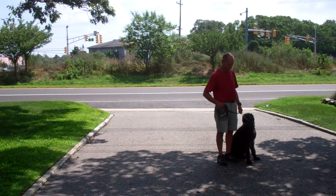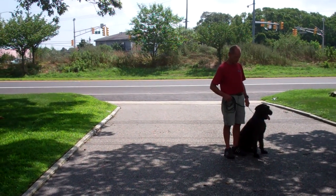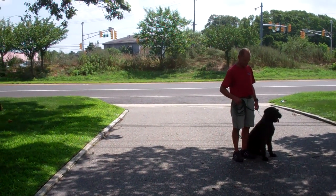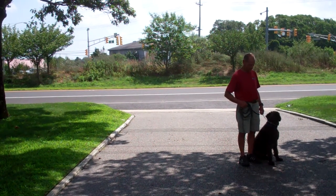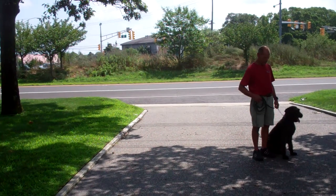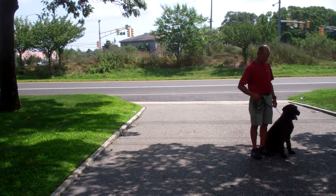The handler may take a reasonable amount of time and use more than one command to get the dog to sit and then down. The evaluator must determine if the dog has responded to the handler's commands. The handler may not force the dog into position, but may touch the dog to offer gentle guidance.